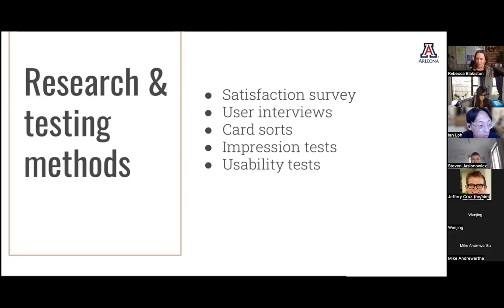We did a series of user interviews over Zoom. We did some card sorting for the information architecture. We did what I call impression tests, those first impressions, the first 5 or 10 seconds you're looking at something: what do you think? Give us your feedback. And then some usability tests, actually observing people using the new website.